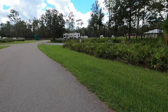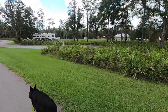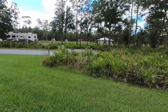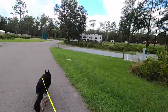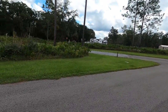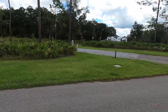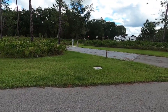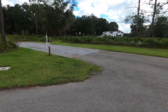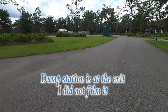Site 32 will be more of a westerly, north by northwest. You can see how it goes in at an angle. Site number 33 will be north by northeast. Now these have electrical and water. They have no sewage hookup. Your sewage is a dump station, which we're coming up on.